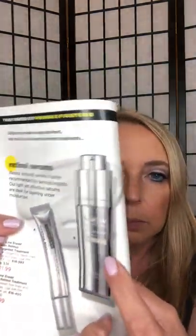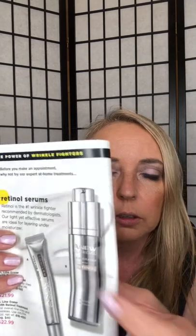All right, let's see what else. The line eraser with retinol treatment, regular $40, on sale for $22.99. I've been using this here lately in the last couple mornings because I ran out of my Ultimate Supreme Dual Elixir. So I've been using this, and I do like it so far.